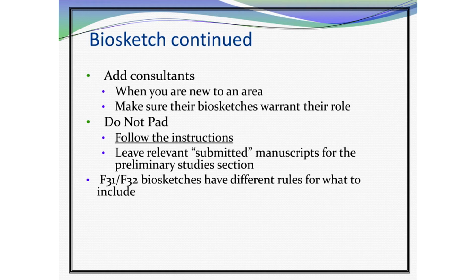Don't pad. Follow the instructions. Leave relevant submitted manuscripts for the preliminary studies section. However, F31s and F32s have different requirements for the Biosketch. You're allowed to put stuff on an F award that you are not allowed to put on an R or other grant mechanism. So check the instructions.